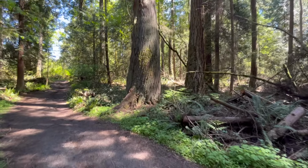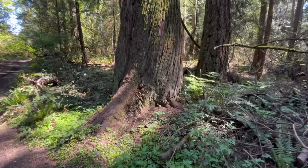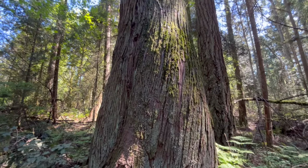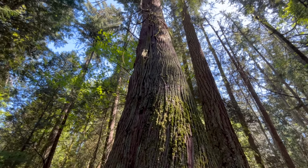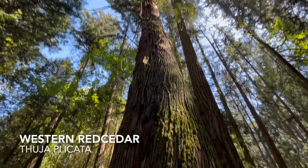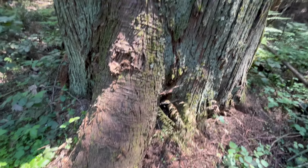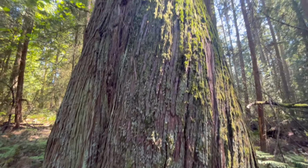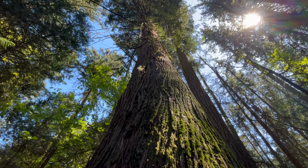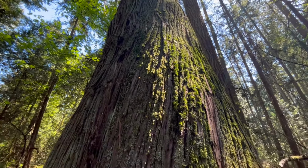So moving just up the trail here, I wanted to take a quick second to appreciate one of my absolute favorite trees out here in the forest. Take a look at this guy. Just a massive tree. This is what's commonly referred to as the Western Red Cedar, Thuja plicata. And this is just such an incredible tree. Now, while this one is not often associated with ectomycorrhizal mushrooms, it is a really important tree in this forest. And it has an incredibly long history of historical use.